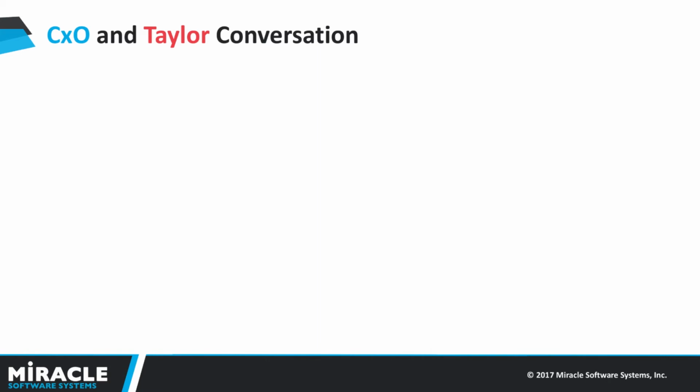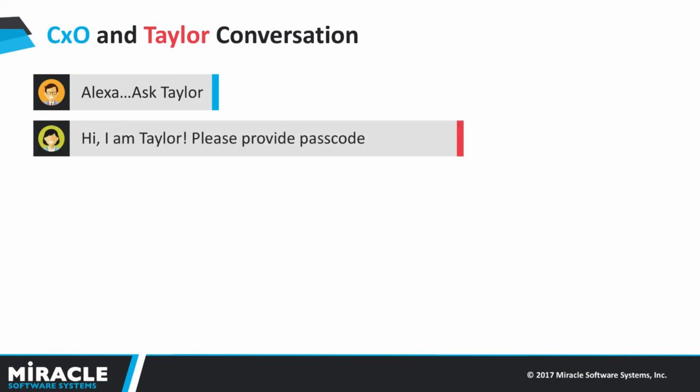Now, in our case, we have the CFO of an organization asking certain questions to Alexa. So the first command is user saying, Alexa, ask Taylor. Now, this will be the wake up command to Alexa, and it will also start the session with our skill. And Taylor is the name of our skill. Now, Taylor will get back and greet the user saying, hi, I'm Taylor. Please provide your passcode.